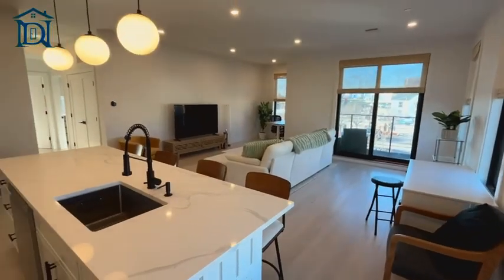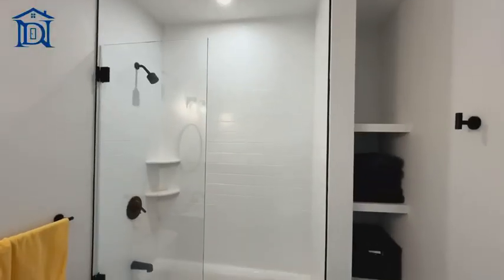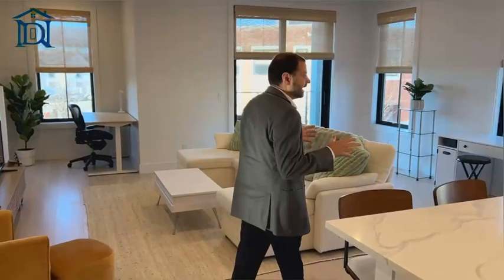Hello and welcome everybody. Check out this stunning 2-bedroom, 2-bathroom new construction building built in 2023. This building has 7 condos and this one is absolutely stunning.